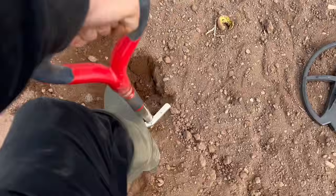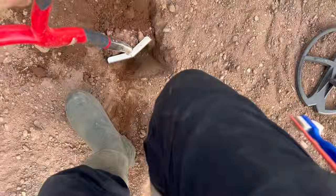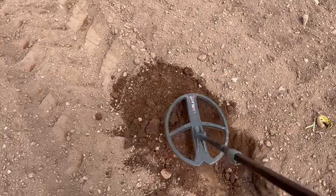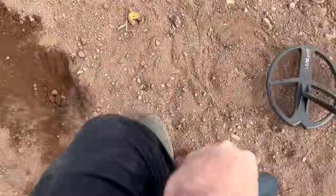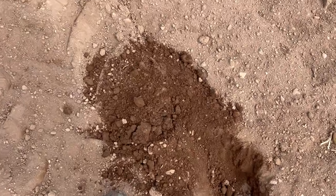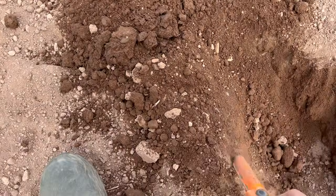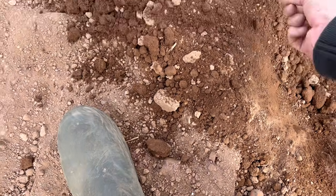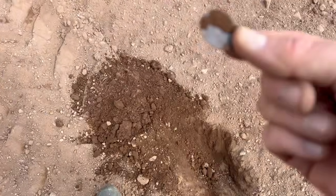Or a bottle top. In fact, it could be just about anything. Right, we're out. We are out of the hole. Third time of asking, what is that? Is that a coin? It could be a coin, you know. Well, that was an easy spot.